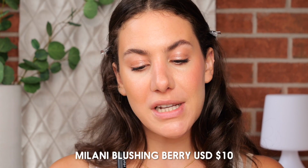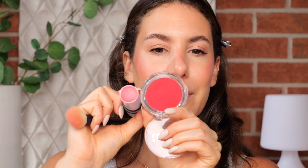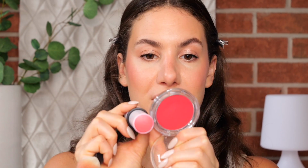For the drugstore side, I'm gonna be using this Milani Cheek Kiss in Blushing Berry. This shade actually looks like it's a closer dupe to what she was using. This is super pigmented, by the way. You need the smallest amount. Even comparing both of these side by side, they don't really look like they would be the same. This one looks a lot brighter, but the way that they translate on the cheeks, they look very, very similar.